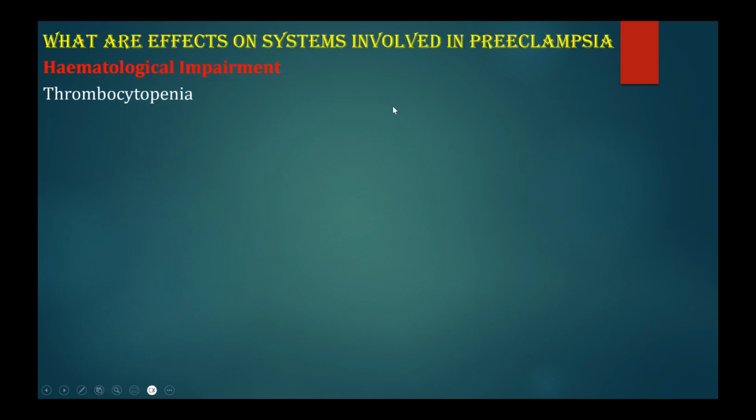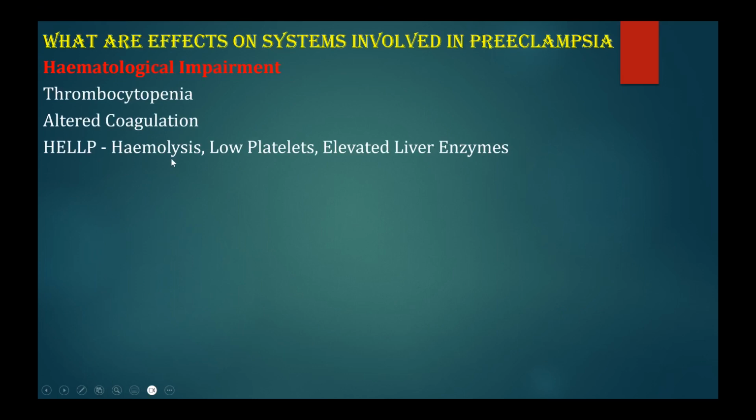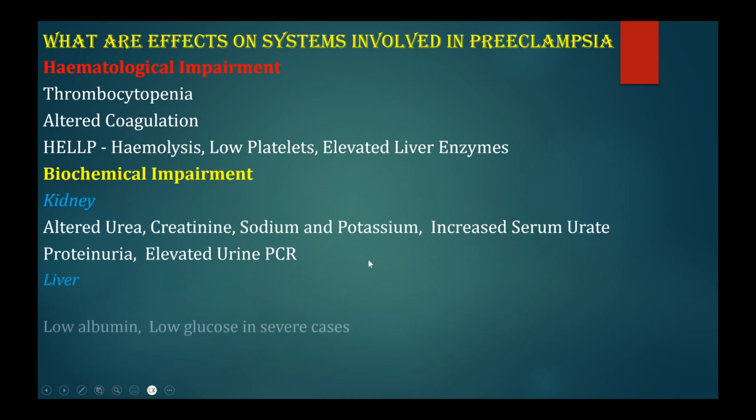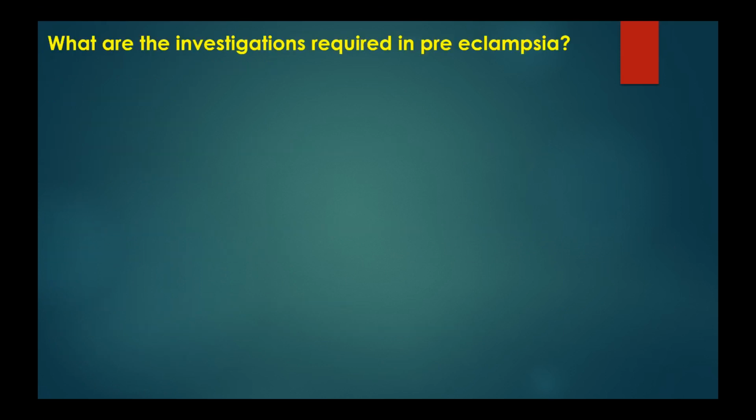And the various systems that are affected in patients with established preeclampsia, where they have hypertension after 20 weeks with proteinuria: the hematological changes, mainly they develop thrombocytopenia, altered coagulation profile, and in very severe cases, they will have hemolysis, low platelet, and elevated liver enzyme. And they can have biochemical impairment. In the kidney, they will have altered uric acid level, creatinine, sodium, and the urea levels also will be high. They will have proteinuria, and the urine protein creatinine ratio also will be altered. And in the liver, they will have low albumin, low glucose, elevated enzymes, and bilirubin also will start increasing.